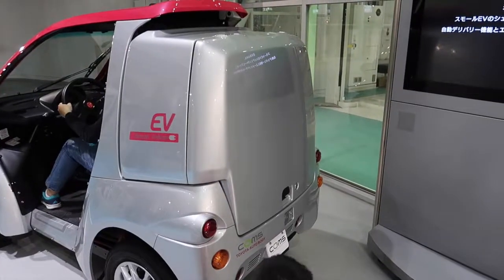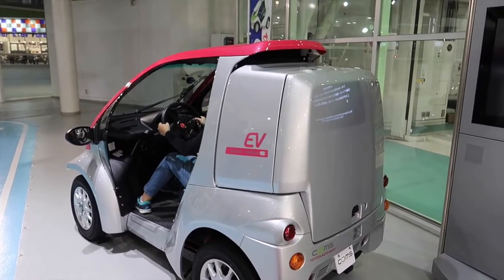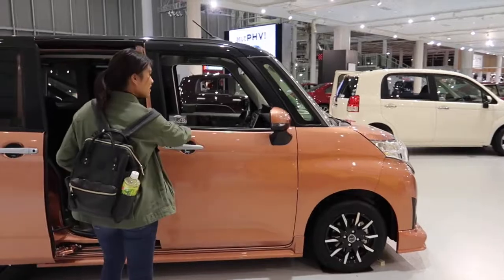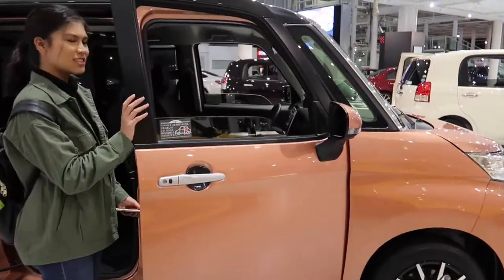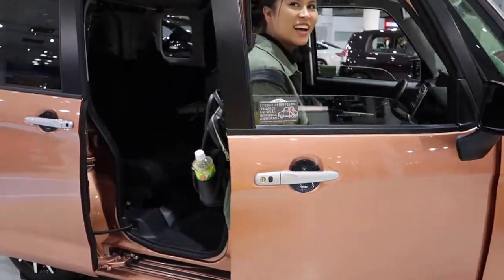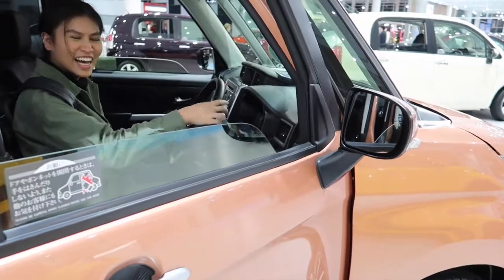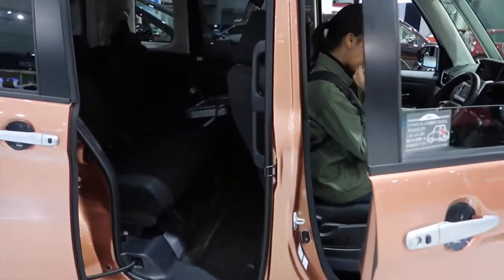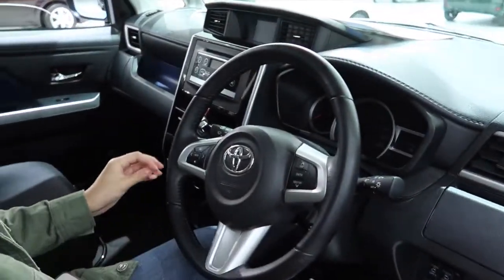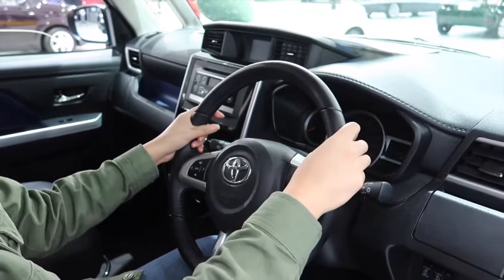Yeah, you actually have trunk space there. So I think it might go down to put your stuff in. This is cute. This is like a rose gold light. Let's see. Wow. Look at this. Whoa. This is such good.